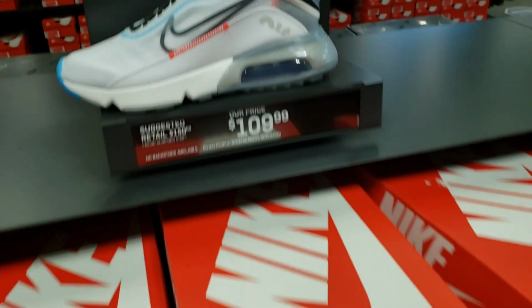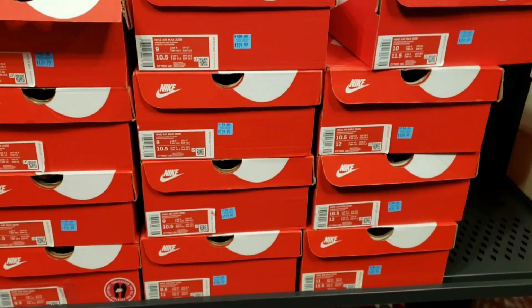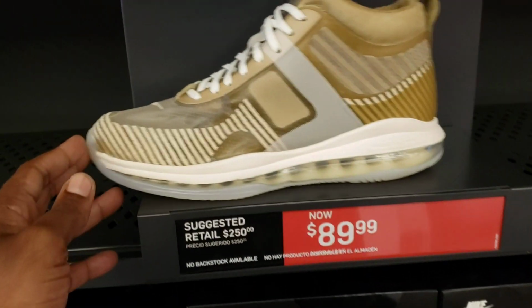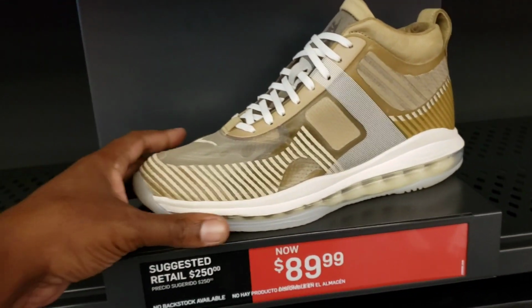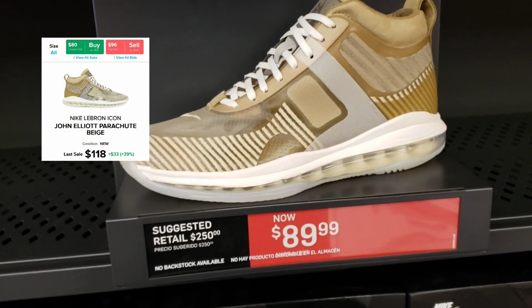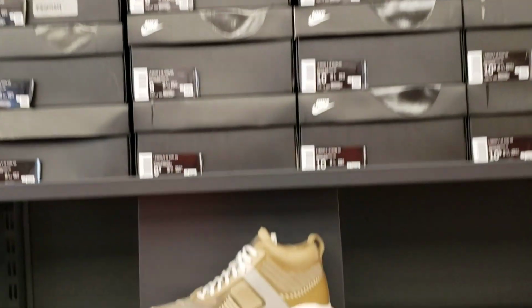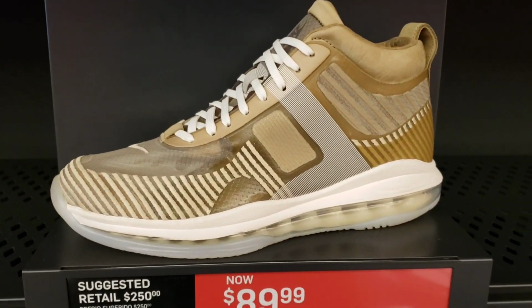I guess they might be a special edition with a full size run, bro. Original colorway of the Air Max 90, down to 109 from 150, full size run. Pretty good size run on these too. We picked these up for Anthony. Found them now for 89 bucks. I think we got them a little cheaper at the Foot Locker if I'm not mistaken. I think it was 79. Pretty good size run from 8 all the way up to 11 on these. Pretty dope, bro. This colorway is definitely clean though.